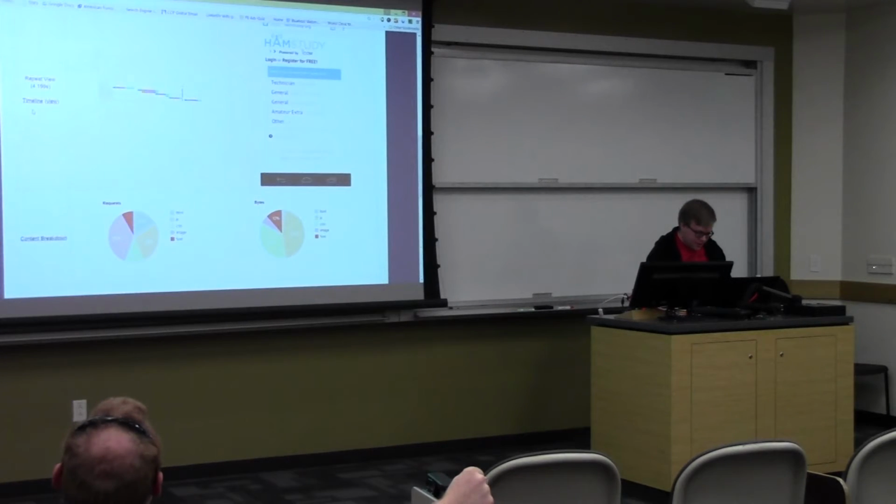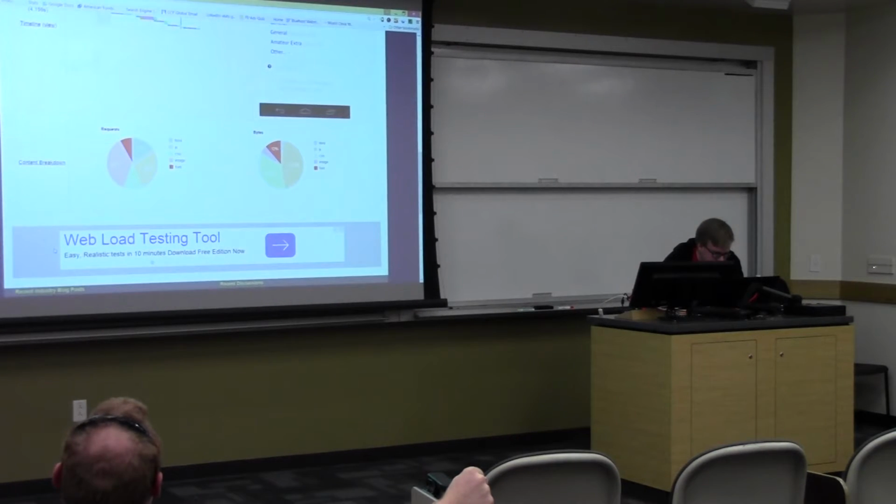Okay. So let's see. I like to look at content breakdown. So 36% of your load is images. There's 9 images. CSS, JavaScript, HTML. Font is 2 or 26.